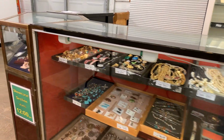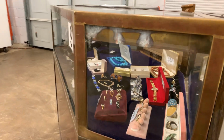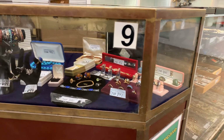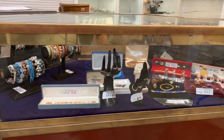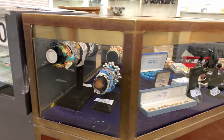So preview is Saturday from 8:30 to 3, 26 Repaupo Station Road, Logan Township, New Jersey, 08085, 856-467-4834. Visit us at www.southjerseyauction.com. We also have a concession stand here.